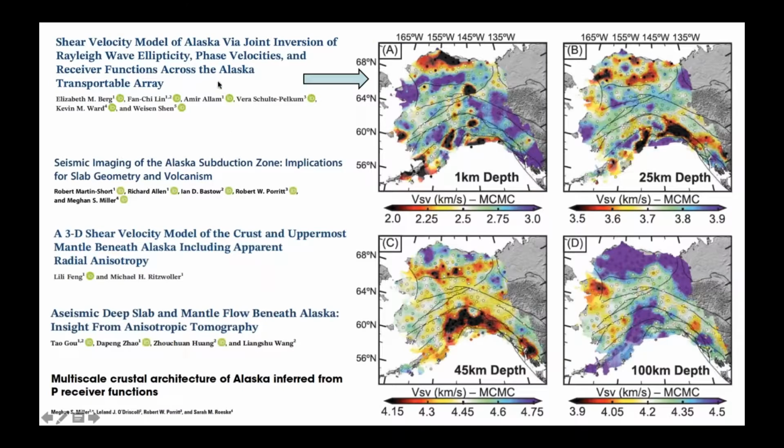Here's another example. The image at the right is from a 2020 paper by Elizabeth Berg and colleagues, at 1 kilometer depth, 25 kilometers. We're getting pictures and images of the subsurface of Alaska that simply wasn't possible before. The emphasis here is on northern and western Alaska. We've had pretty good coverage in other portions of Alaska, but the benefit is having all these other scientists with techniques that are evolving and developing. Having practiced in the lower 48 for 15 years, they now set their sights on Alaska, at the tail end of this nationwide experiment, which is the recipient of the best of these techniques and where the state of the art is now.